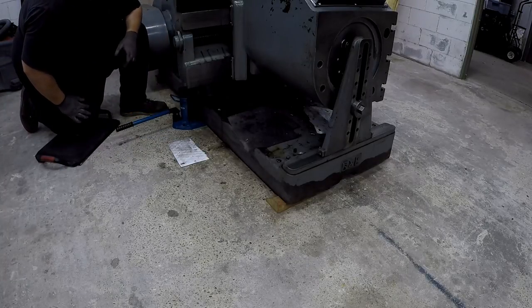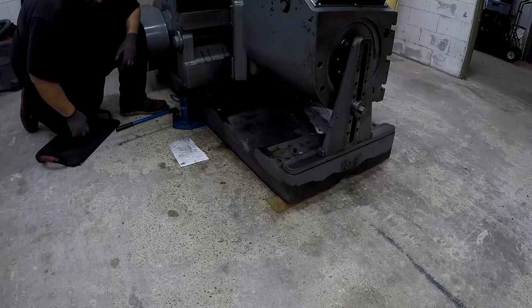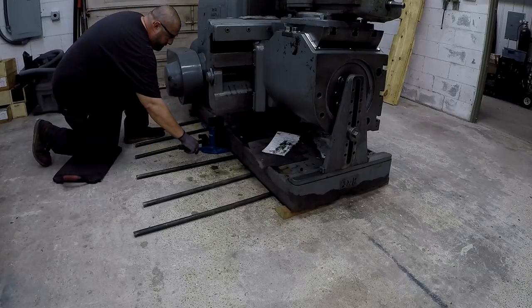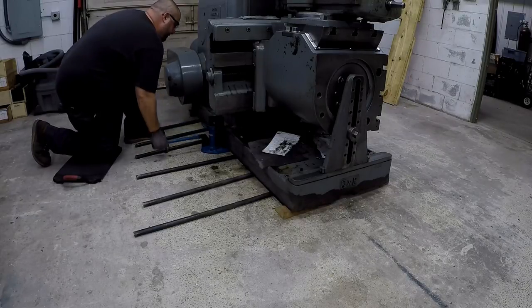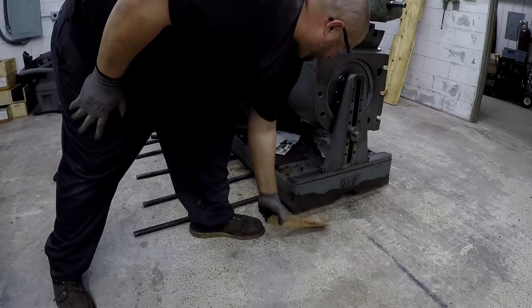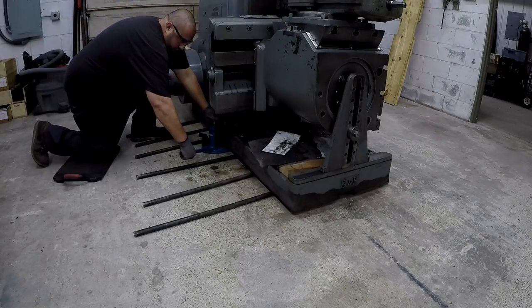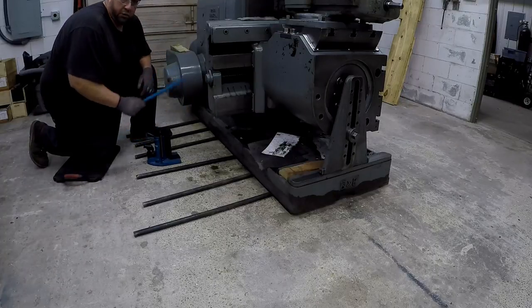All right, now I can get those 1-inch bars and slide them underneath this thing, and then we'll pick it back up and take the wedges out so that we can pry it around. All right, I think that'll do it. Repeat it on the other side.